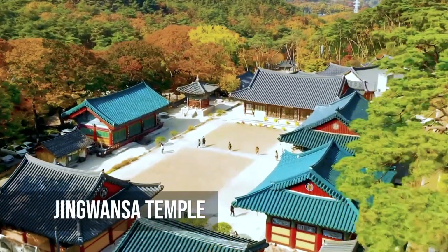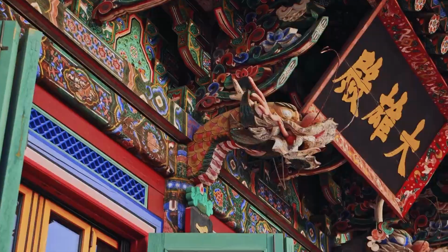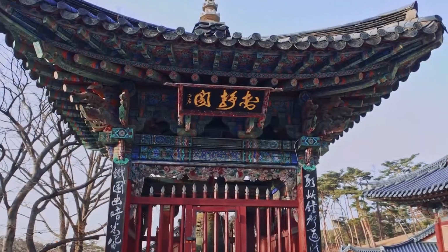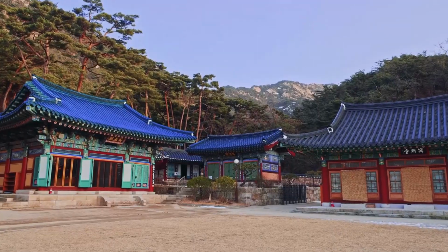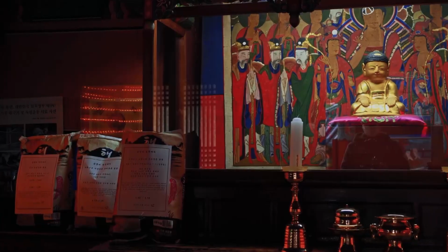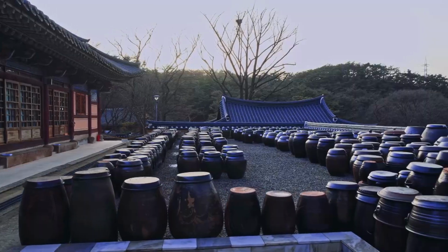Jingwansa Temple is one of Seoul's less well-known jewels, but its spiritual and historical significance is no less important. Jingwansa is one of the 4 great temples near Seoul. Its history goes back to the 11th century. When people walk into the temple, they are greeted by pagodas and stone lanterns that are hundreds of years old and represent the temple's legacy.